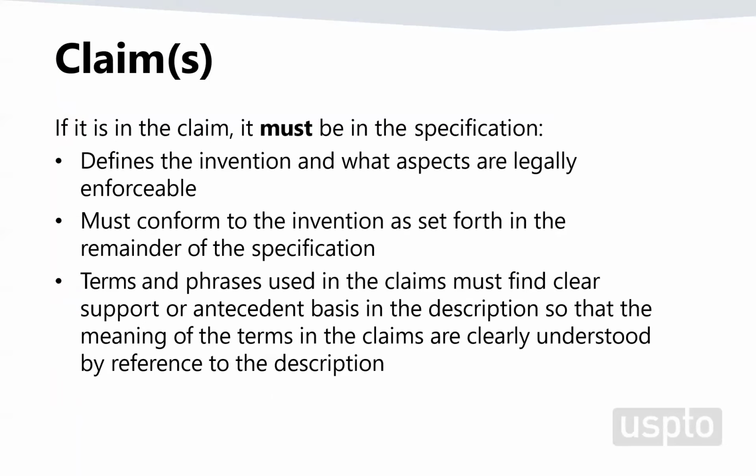Excuse me. I'm sorry. Claims. If it is in the claims, it must be in the specification. That's what we call antecedent basis. Because the claims define the invention and what aspects are legally enforceable. The claims must conform to the invention as set forth in the remainder of the specification. And the terms and phrases used in the claims must find clear support, antecedent basis. That again defines the invention. If it's in the claim, it must be in the specification. Okay, that's just a different way of saying antecedent basis.